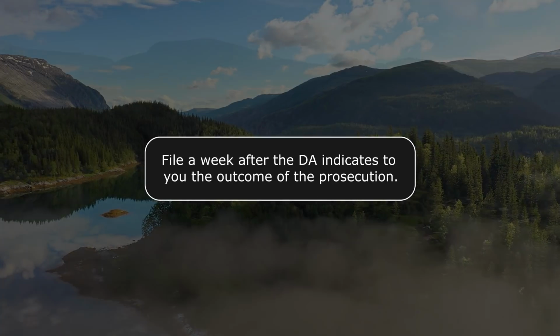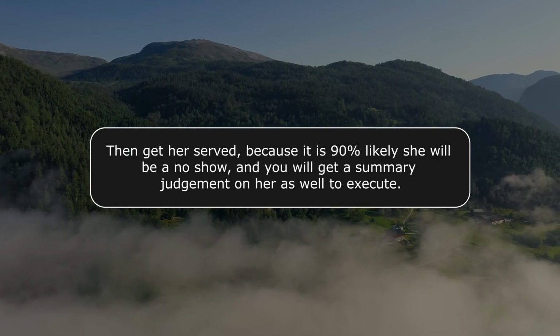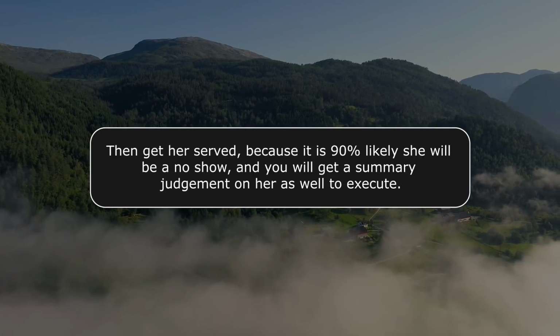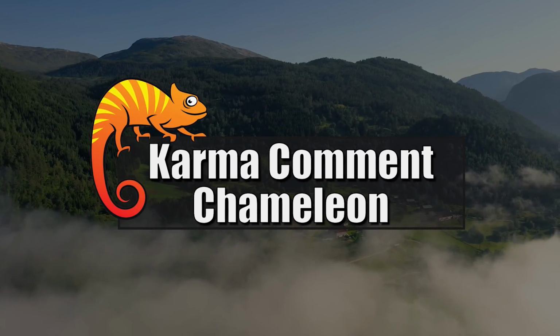File a week after the DA indicates to you the outcome of the prosecution. Then get her served, because it's 90% likely she will be a no-show, and you will get a summary judgment on her as well to execute. I'll keep an eye on this story for updates, and I'll let you all know if I find anything.